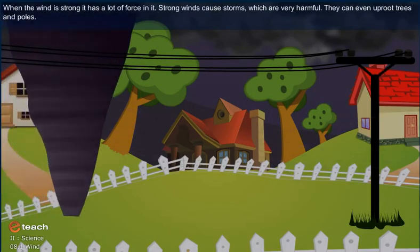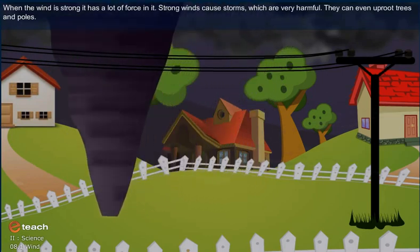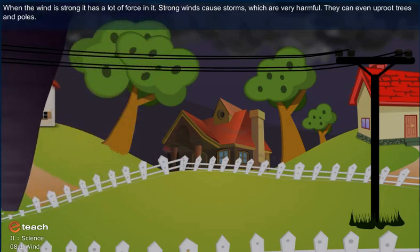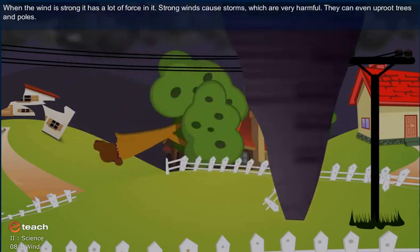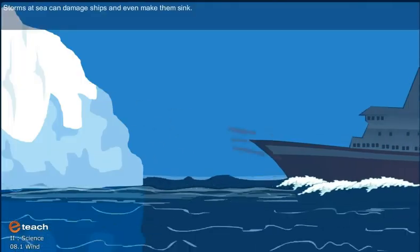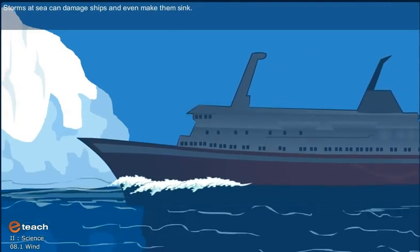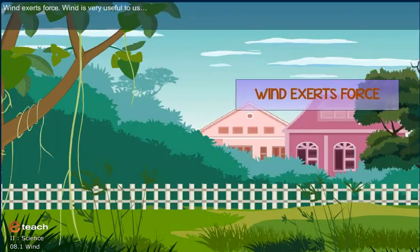When the wind is strong, it has a lot of force in it. Strong winds cause storms which are very harmful. They can even uproot trees and poles. Storms at sea can damage ships and even make them sink. So we learn that wind exerts force.